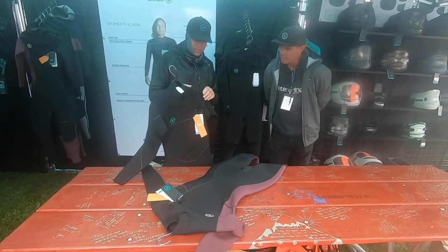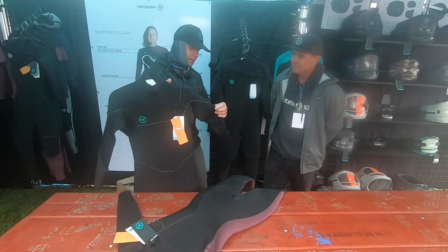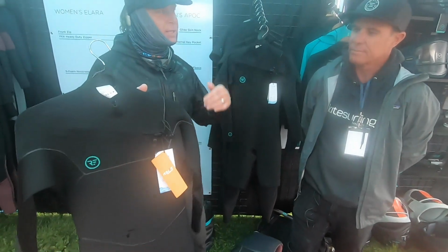And then we didn't cut any corners on the construction either. So when you get right down to it, we have what's called power seam. It's a glued and blind stitch seam. And then on the outside, we power seam it to give it that one extra layer of water protection, so you don't get any water leaking through the seam. So it's nice and watertight.